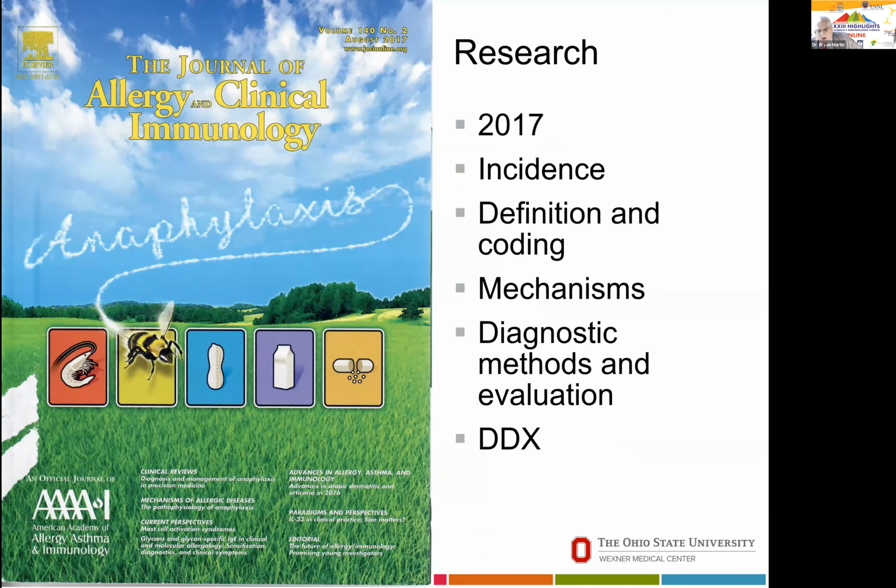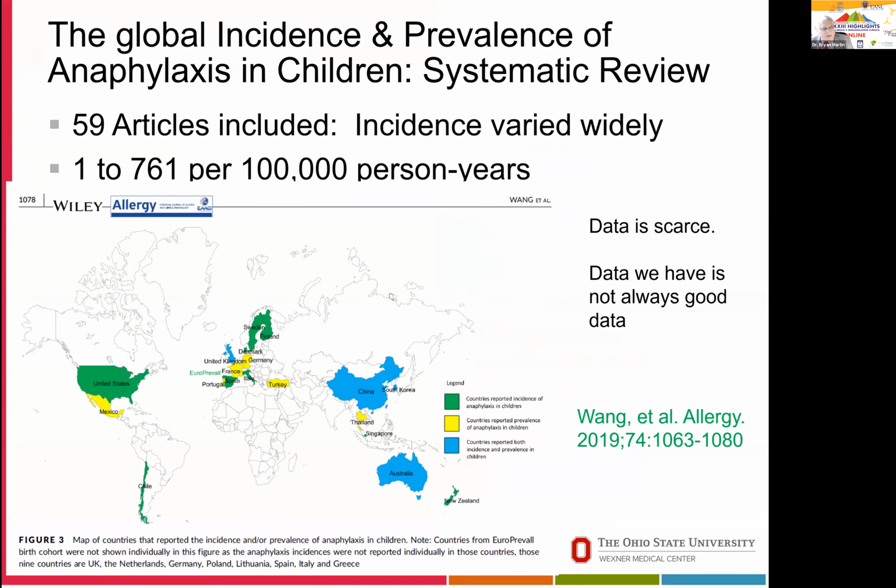Anaphylaxis has been very prominent in the literature recently. In 2017, we had a specifically emphasized anaphylaxis journal in the Journal of Allergy and Clinical Immunology, looking at the research behind anaphylaxis. And one of the things that we know is when we look at the epidemiology of anaphylaxis, we just don't know enough. Dr. Wang and colleagues in 2019 did an analysis of the global incidence and prevalence of anaphylaxis in children. They did a systematic review and found 59 articles, but look at the variance that they found from 1 to 761 per 100,000 person years. And the data they received was only from the countries that you see marked in color in the map.